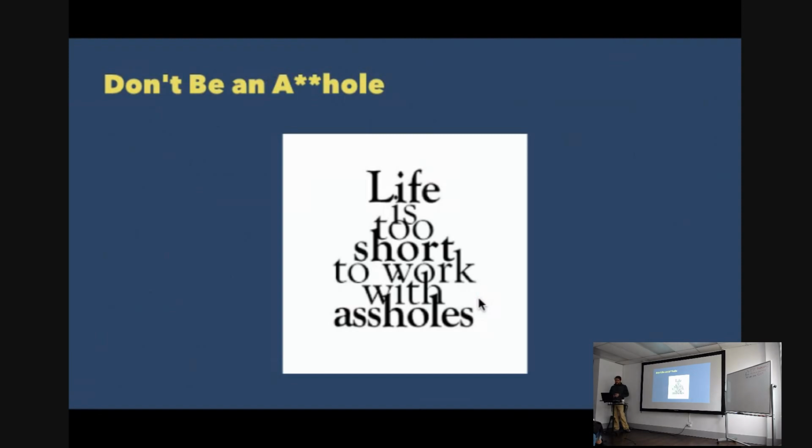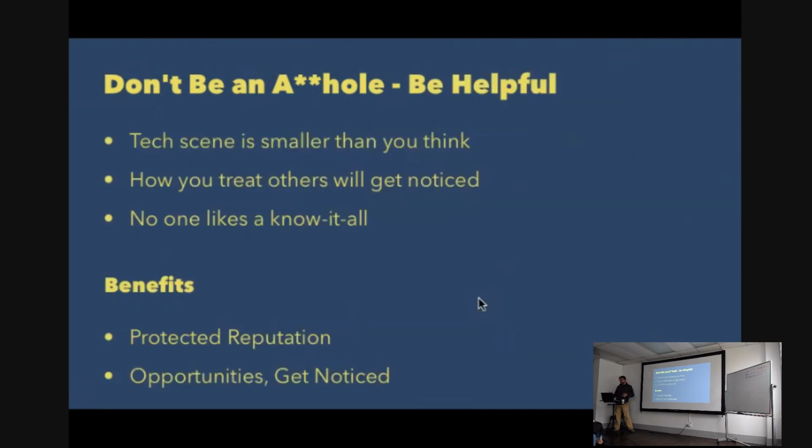Here's another one that unfortunately was necessary. I made the caucus thing, and I have to put this up here, but it is a thing in tech, so I'm just going to say it. Please don't be an asshole. There's a lot of mean people in tech. For some people, it's a little bit of an ego game, and that does not translate well. I'd actually say this is pretty good life advice in general. Yes, the tech scene is smaller than you think.